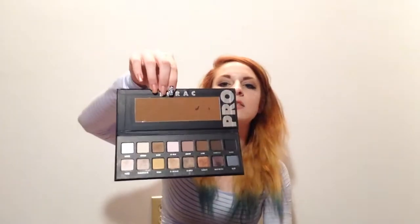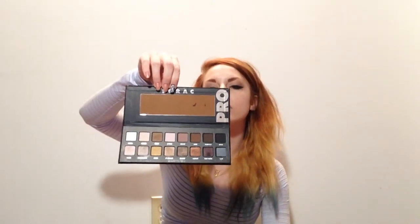And I got this Lorac Pro one. And here's the inside of it. It comes with a lot of neutrals, which I like for every day. I'm probably going to get their Pro 2 soon, but I just decided to get this one since it came with a lot more of the shades I wear every single day.